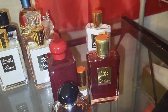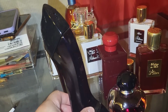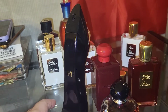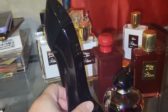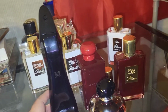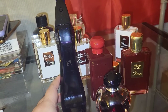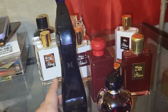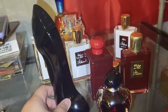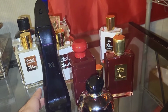And the last one that is similar to Rolling in Love, also a cheaper alternative, is Good Girl by Carolina Herrera. Look at the bottle, a high heel. I love this perfume. This is an 80 ml bottle, and you can buy it for 130 to 150 Canadian at Shoppers Drug Mart. Sometimes you can find it for $100 at online discounters. So still a cheaper alternative to Rolling in Love.